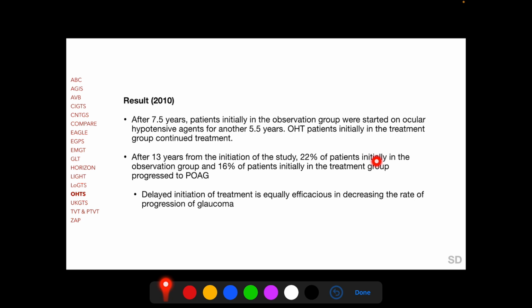22% of patients initially in the observation group and 16% of patients initially in the treatment group progressed to primary open-angle glaucoma. And it concluded that delayed initiation of treatment is equally efficacious in decreasing the rate of progression of glaucoma.